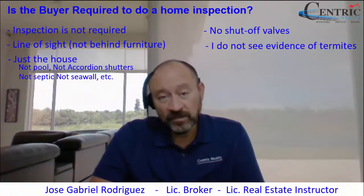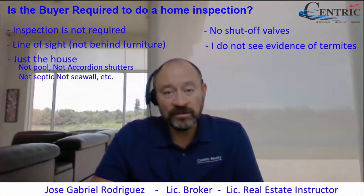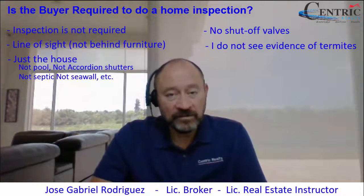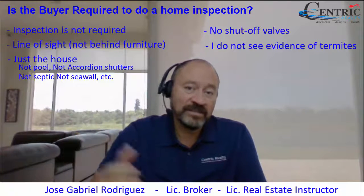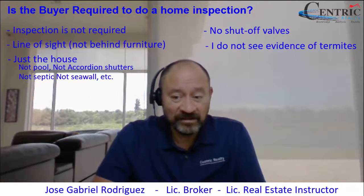If there's a seawall, the seawall is also normally not included as part of the regular inspection, so you may need to get an inspection company that says, yeah, we can definitely do that. Not all companies do that. So don't just assume that, because it's attached to the house, they're obviously going to check it out. That's not necessarily the case, so you need to be cognizant of that.